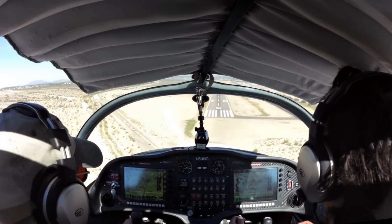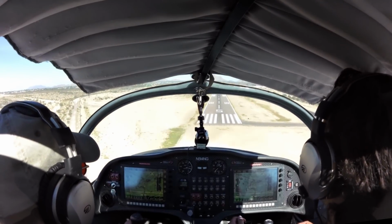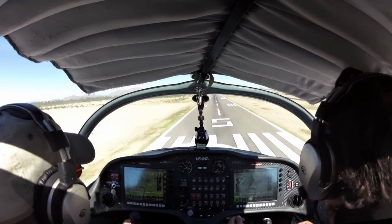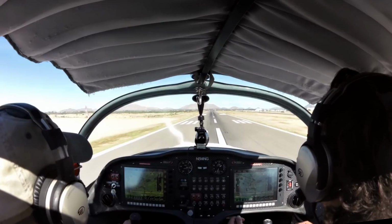And power's low, speed's a little bit lower than I wanted it to be there. We'll come back up a little bit. Fly it down toward the runway. And the round out.